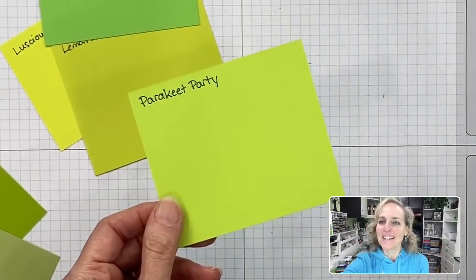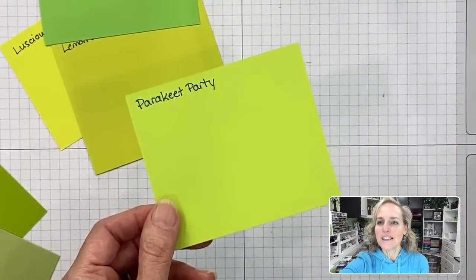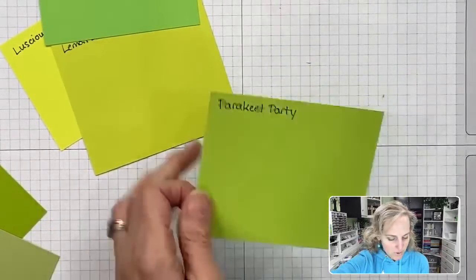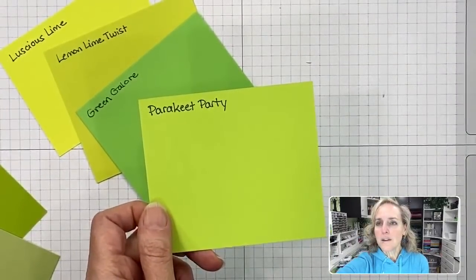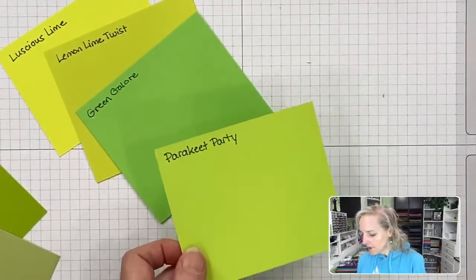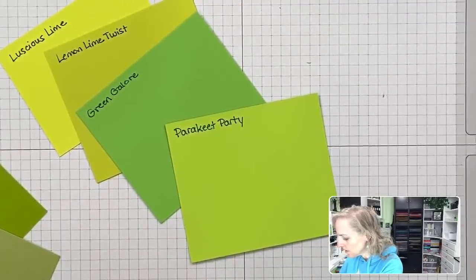It's what you see. Okay, I'm seeing some suggestions here. Kiwi Kiss, I have that one. Lemon Lime Twist, did that. Certainly Celery. Okay, so let me pull in Lucky Limeade. Certainly Celery I didn't think of either, probably because it wasn't quite close. But let's pull that one out.